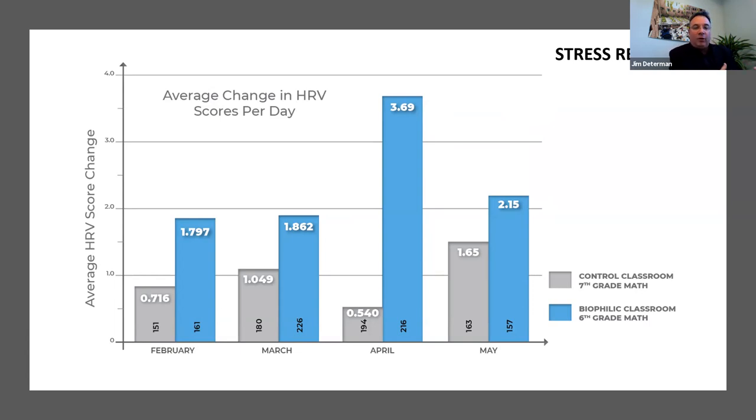It got greener. It got warmer. And students, you heard her in her interview say, students are a little bit different in the spring. Well, the students in the biophilic classroom had a whole lot more visual connection with spring than the students in the control classroom, right? Shades were up. Then in May, it comes back down to earth a little bit, but we still have a significantly more positive reaction to our stress reduction in the biophilic classroom.